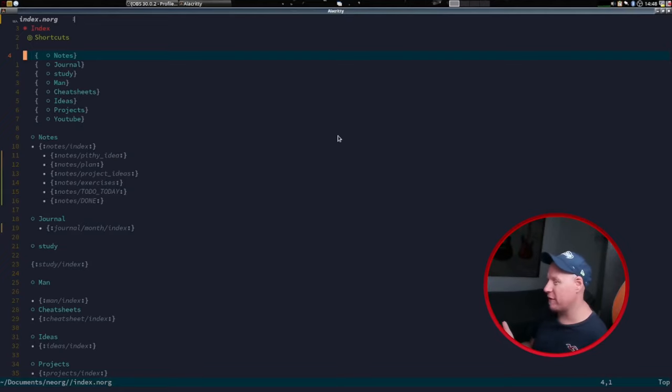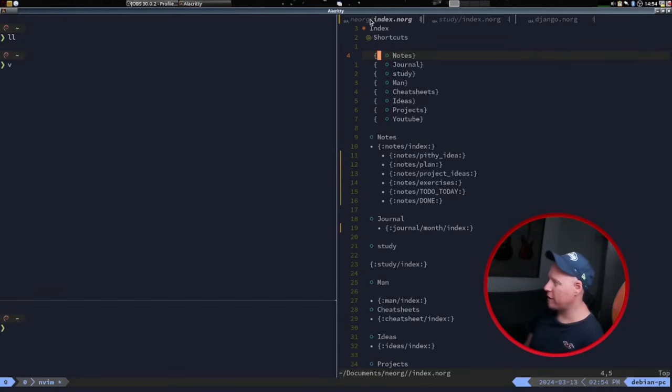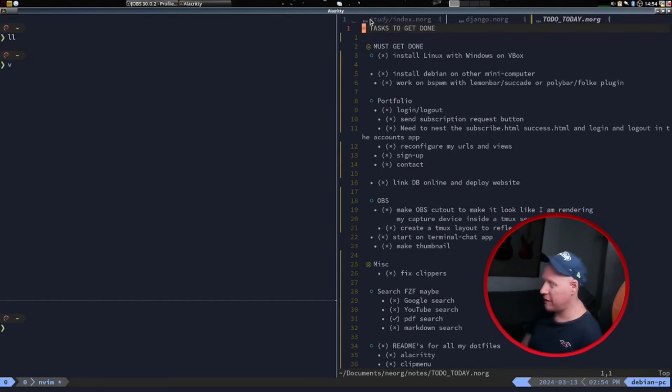Whether you have a simple to-do list, detailed project plans, or journal entries, Neorg pretty much has you covered here. Also, one of the key features that I think is really important to not overlook is the markdown support. I prefer the .Neorg syntax, and so that's what I use all the time. And I have actually written a Python script so that I can parse that back into a markdown file or an HTML file if I need to do so.